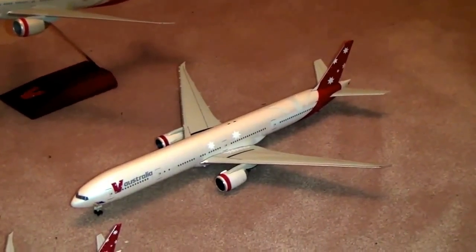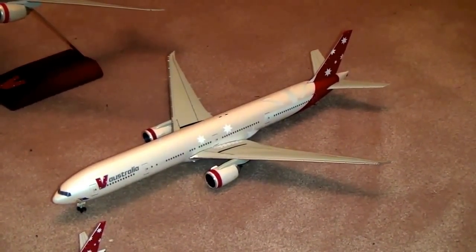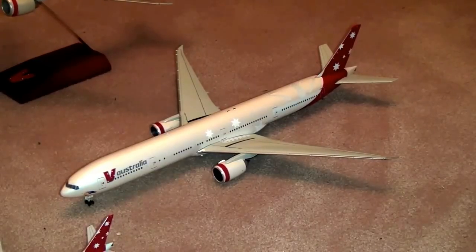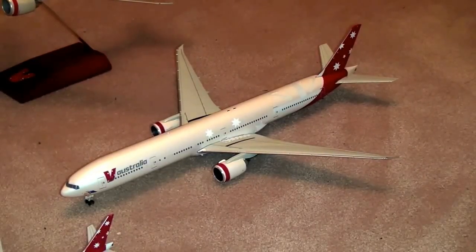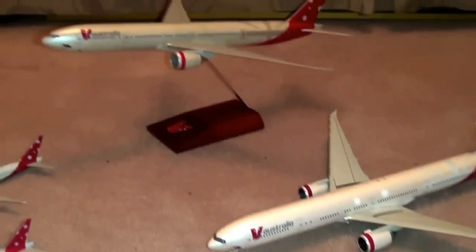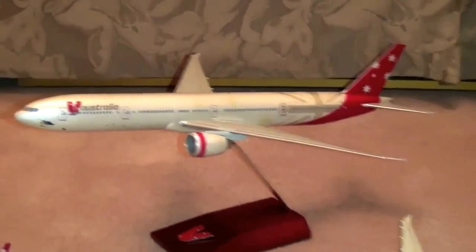And then here we have the Australian flagged 777 by JC Wings. This was the first one I got, and obviously it was my first ever video on my YouTube channel, so it holds a special place in my heart. But now the pride and joy of the fleet, this model here by Hogan.